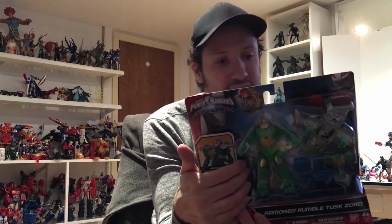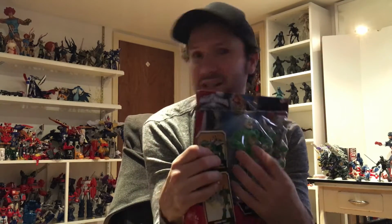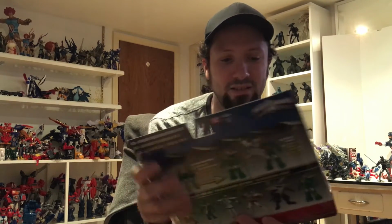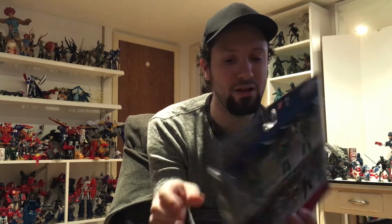So I'm kind of curious to see how articulated this is and stuff. And it does kind of look cool with this Ninja Star and all the stuff. I'm kind of a sucker for this Rumble Tusk color, this Palmaru, done up in Ninja Steel style. So I don't know, it's pretty cool.